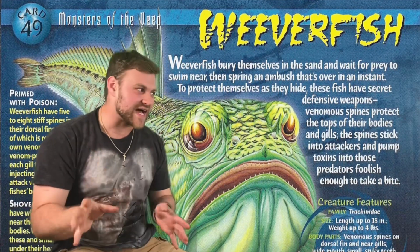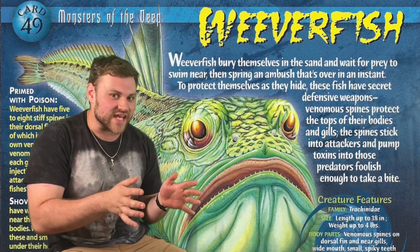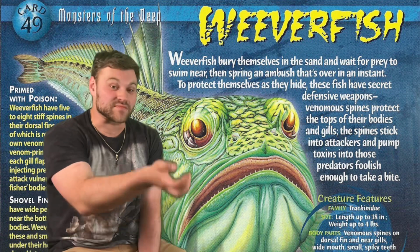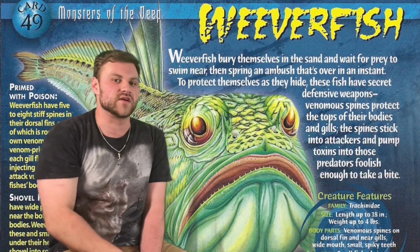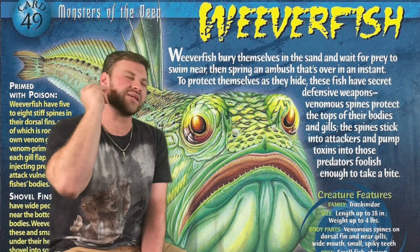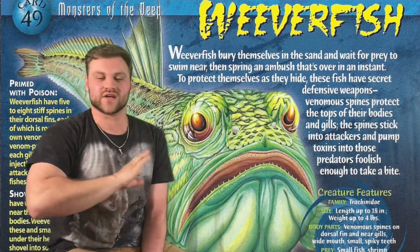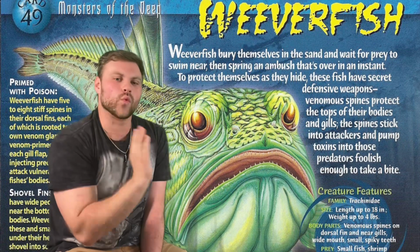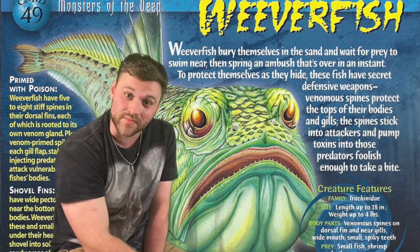This is your classic ambush fish. It digs itself down into the sand, and just its eyes and spines will be sticking up. And then as another fish swims near, it'll jump up in the blink of an eye, snatch it with its jaws, and it's over. The prey is dead, it's swallowed, and the weaverfish has just successfully caught another meal.